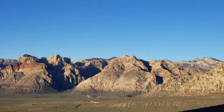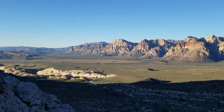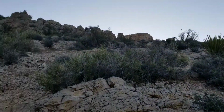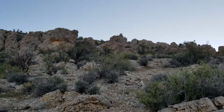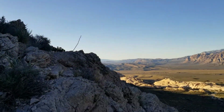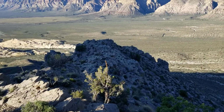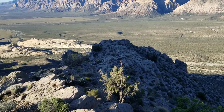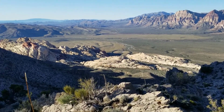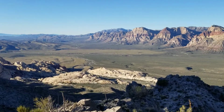Okay, we're gonna keep ascending, see if we can get beyond this. Make it up that ridge. But, and guess what? I'm at my normal Turtlehead Peak ridge climb.